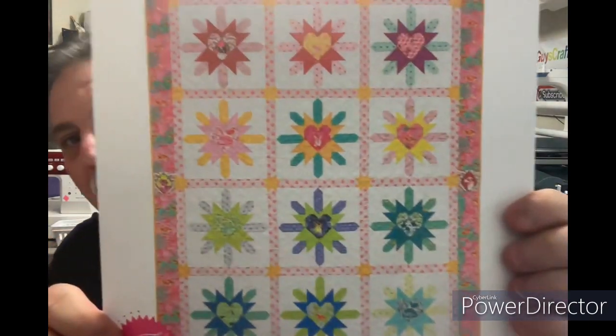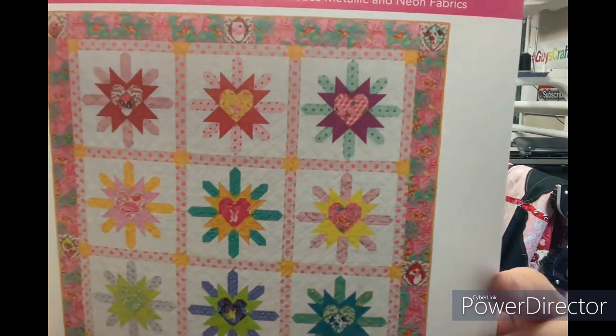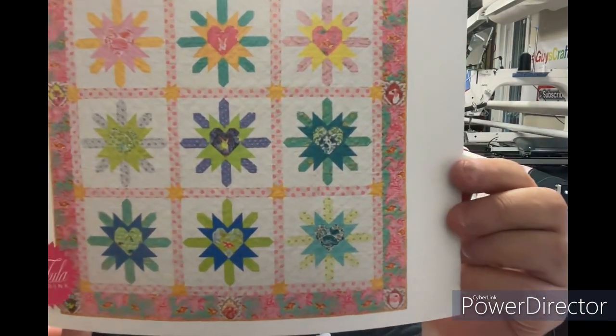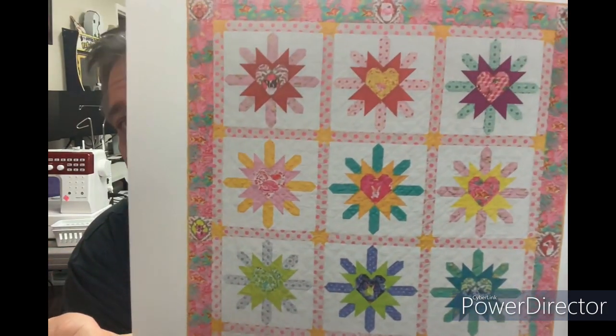This is the Free Spirit Heartburst Quilt Kit featuring Besties and True Colors by Tula Pink. It includes the metallic and the neon fabrics. Talk about a beautiful quilt kit. If I can get my skill set up to where it needs to be, I would think this would be an amazing kit to enter into a quilt show. But I really have got to think about how I'm doing it, really focus on making sure I'm doing everything correctly, and we will make that happen.